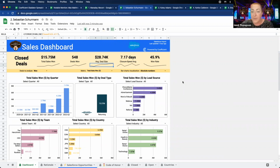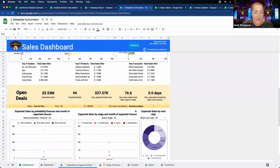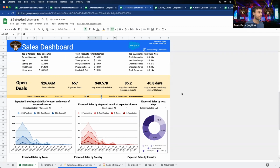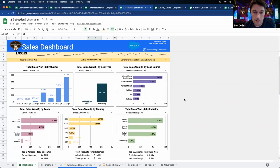Sebastian actually asked if you go to the to date filter to clear that out, please. Yeah, I just saw his message on the chat coming through too. Great. There we go. Yeah.